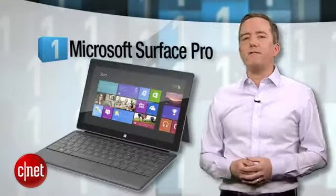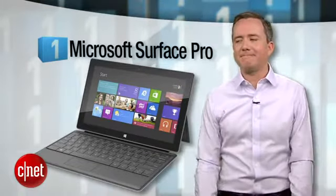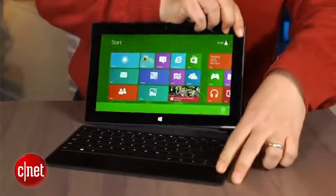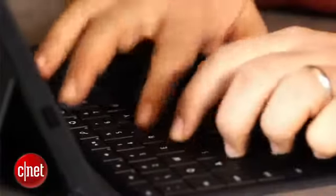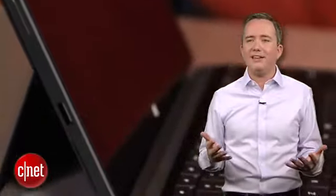So that leaves us with number 1, our number 1 hot product for winter, the Microsoft Surface Pro. Boom! That's 2 for Microsoft. Maybe they're really turning this ship around. Now, the Surface RT was a good shot at the iPad crowd, but those of you looking for a full-fledged Windows laptop replacement, you want the Surface Pro. Now, it has its drawbacks, especially when it comes to storage capacity, but overall, it's a pretty cool little machine.